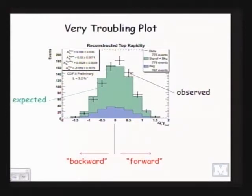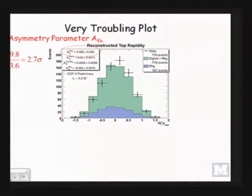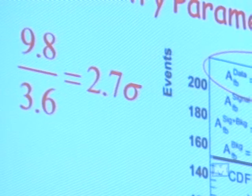Well, you know, experimental physics can be very thrilling, right? But it can also be really vexing. This number up here in the corner, 9.8 plus or minus 3.6, that's the asymmetry parameter of the data. The third line here is the asymmetry parameter that we expect. We expect 0. And the asymmetry parameter in the data is 9.8 plus or minus 3.6. So if you compare the observation to the uncertainty, it's 2.7. The excess, the positive excess, is 2.7 times the error.